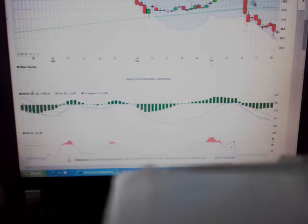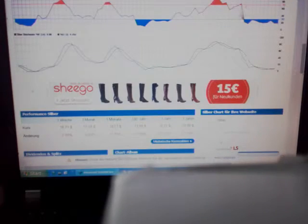yes, oversold since the 11th of October, kept in this oversold territory, but this cannot go on forever.